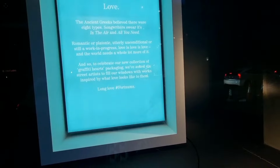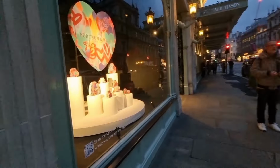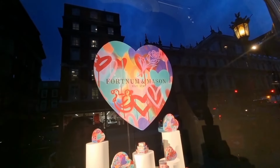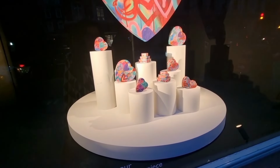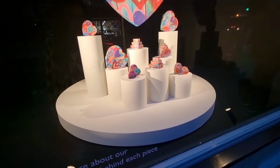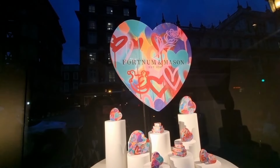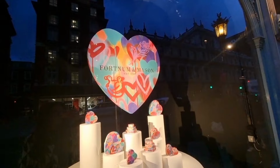Fortnum's. Okay, let's go. Oh, it's gotten dark all of a sudden. What's occurring? Oh, wow. Okay, that is graffiti-ish, isn't it? Look at their lovely heart boxes. I like them on this white print, but this is kind of foreboding in the black. What do you think? I'll get to another window.